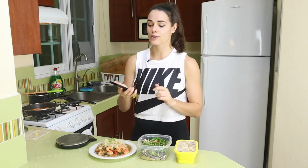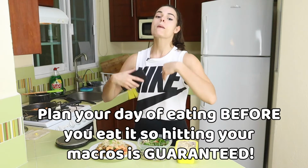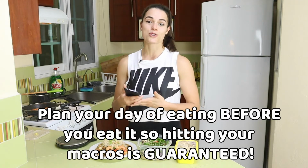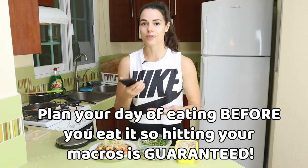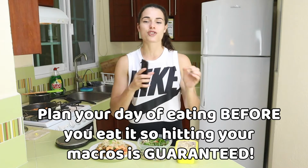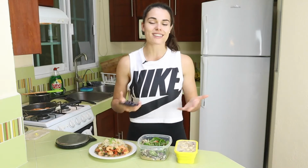So the best way to guarantee you hit your macros is making sure that you sit down and you put everything in MyFitnessPal before you actually go and eat the food. Because sometimes what people do is they'll just wing it through their day and they'll measure and track as they go, and then they hope that they're gonna be able to make it work so that they hit their macros. But obviously things can go wrong that way because you might eat too much or too little of something, and then by the end of the day your macros aren't gonna be right.